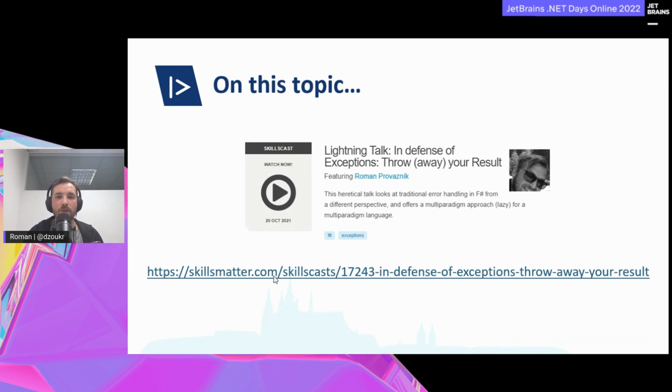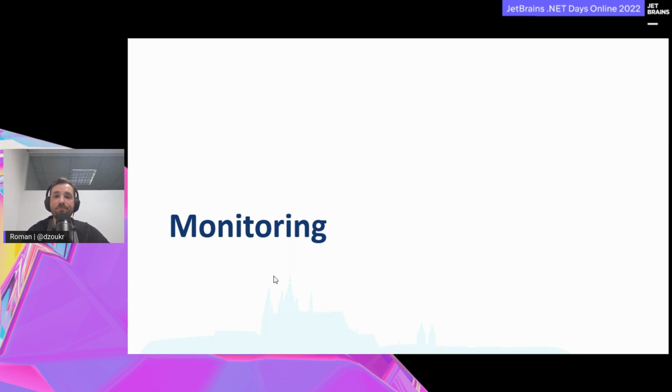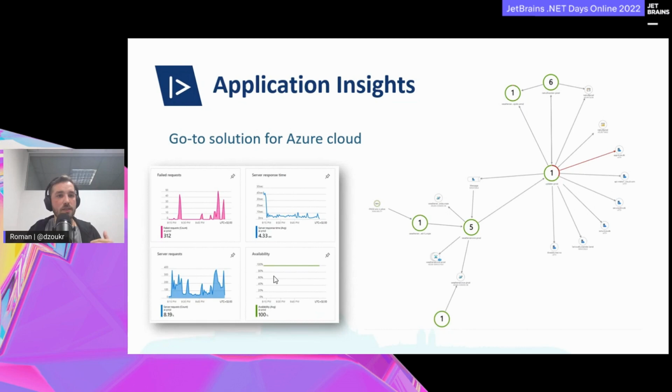So we have everything together. And the last thing is to monitor what's going on, right? For us, what worked very well, I would say this is something you will end up using if you go blindly to Azure and just grab the first offering, is Application Insights. And I would recommend starting with it.